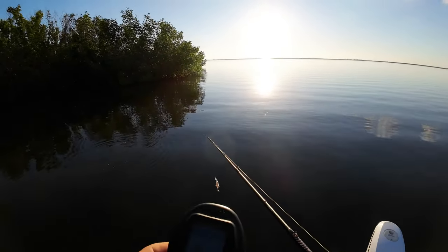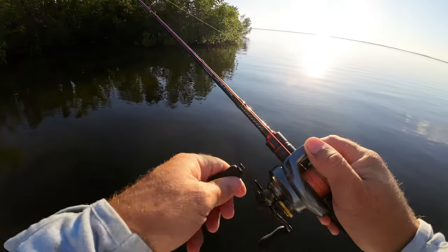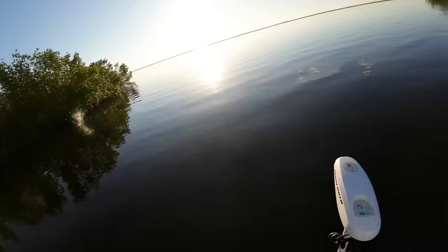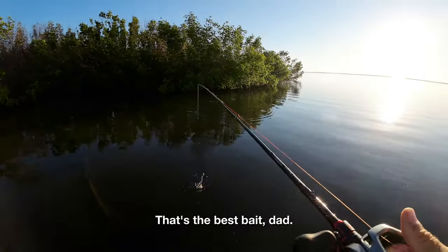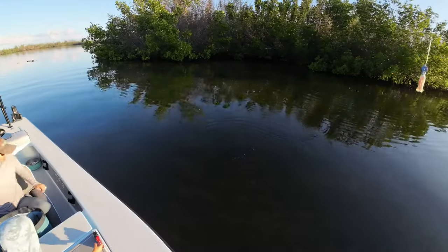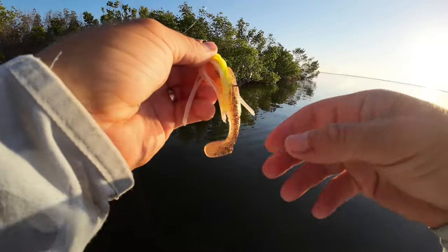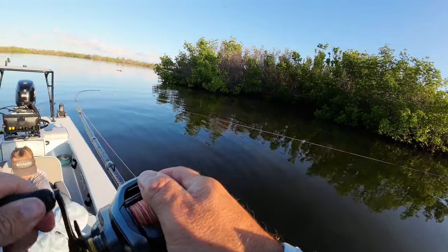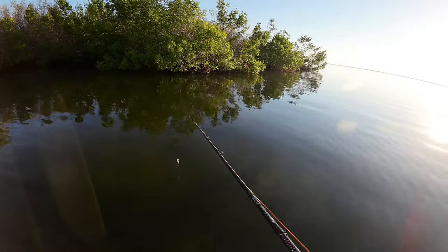Part of me just wants to know what a bite feels like. Hey, there's a train on the track. That's what a bite feels like. There it is, a bite. Oh, he flew off. Sweet. What? That's the best bait? Dude, so I know what a bite feels like now. All right. That didn't take long. There's another one. Oh, I lost it. That was cool.